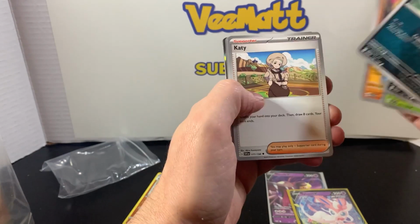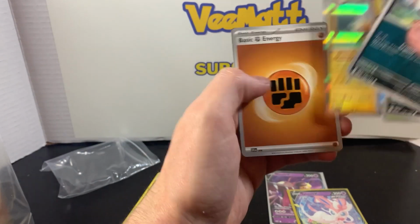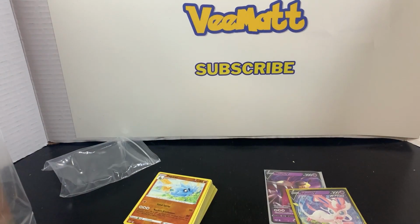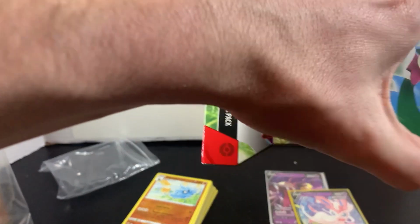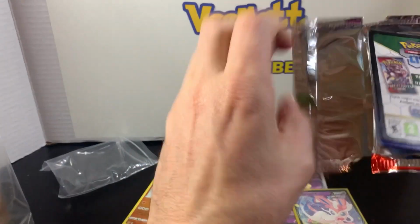So what do we have here? Okay, so we got Katie, Staraptor, Metadite, Houndstone, and a Pawmat. So not really anything there. There's the code card. Paldea Evolved has the best EV out of any of the sets from Scarlet and Violet, so maybe we'll get something here.